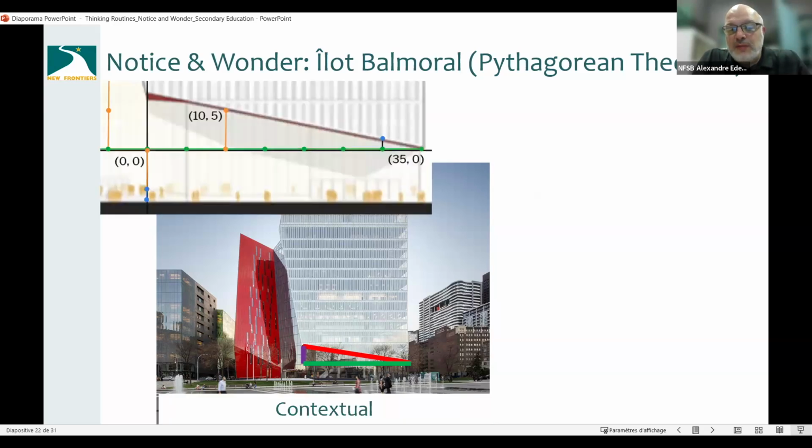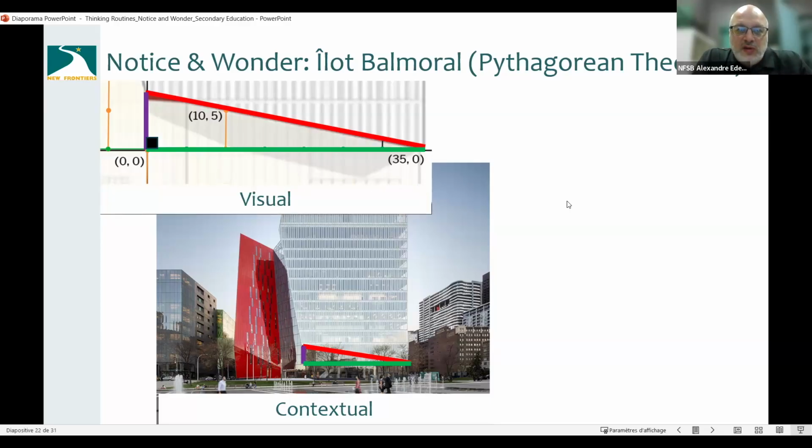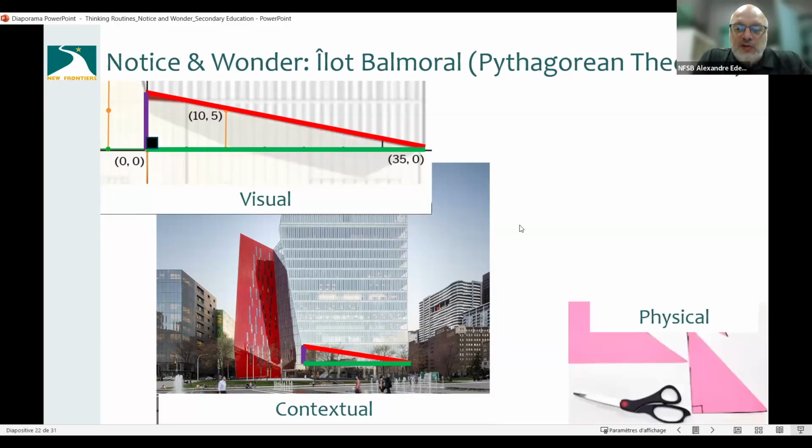This is contextual. Then we bring them to pictorial. So now we have our same triangle, represented in the Cartesian plane that you see over here. From there, we continue onward and we go to physical because some of our students need to touch it, need to do it with a manipulative. So at that point, we can make them cut it out.